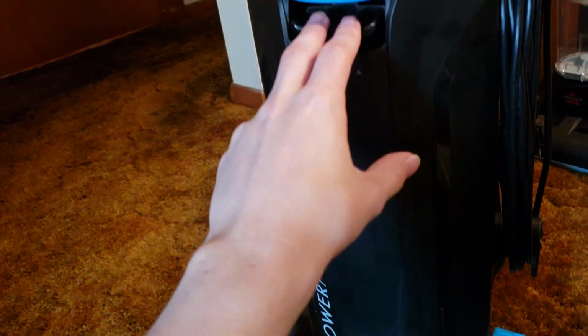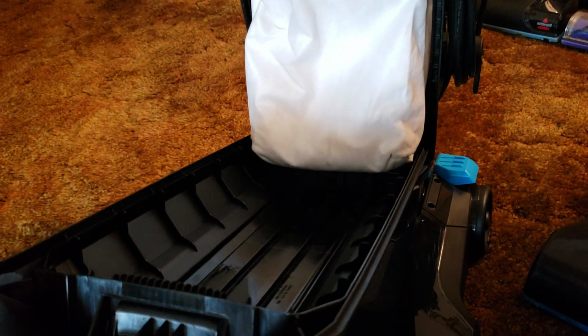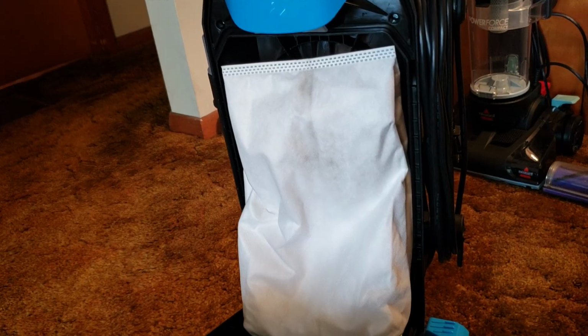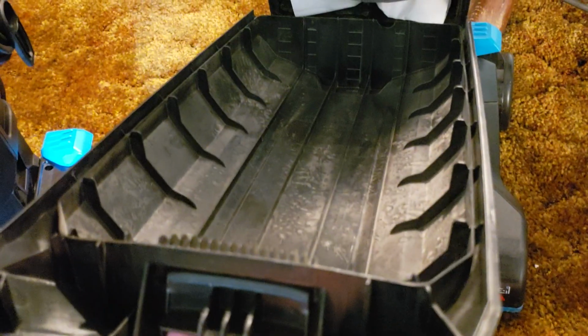Now, these machines, you just have a little pull tab right here, and you just pull it, and then the bag pops out. You can see I have my Clean Fairy HEPA bag in here, and that's helped keep the machine very, very clean. And you can see the inside of it is completely dust-free. Whereas we can see the opposite end of the spectrum, where this not only doesn't have a HEPA bag, but it has the wrong type of bag. This has a Hoover Y bag in it, and it's filthy.